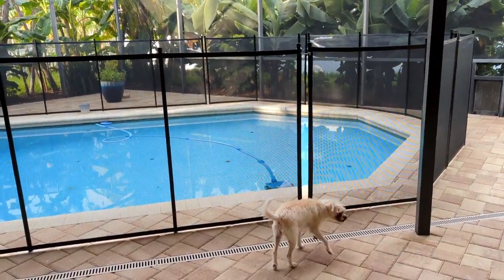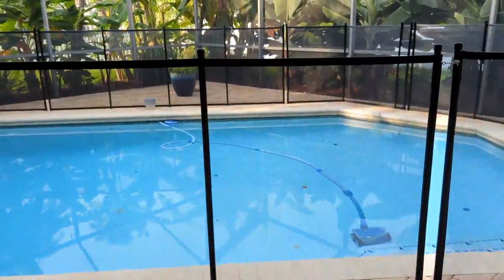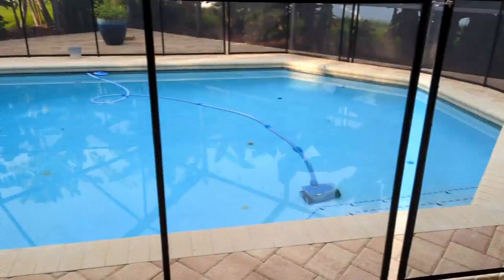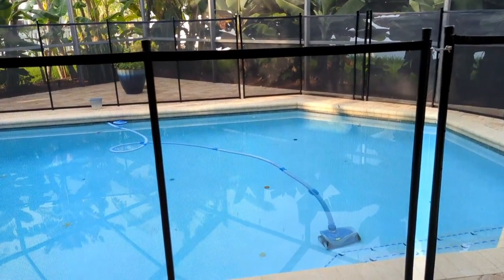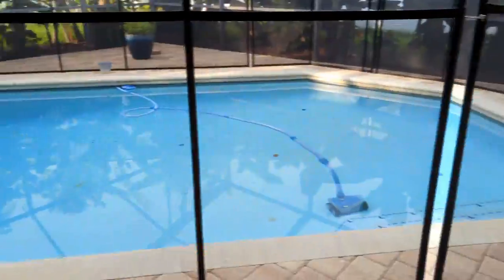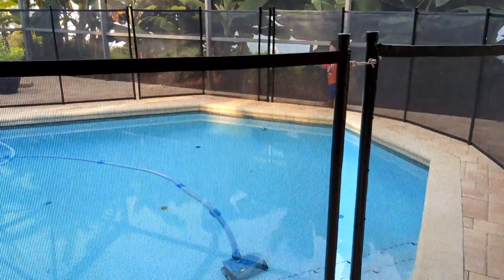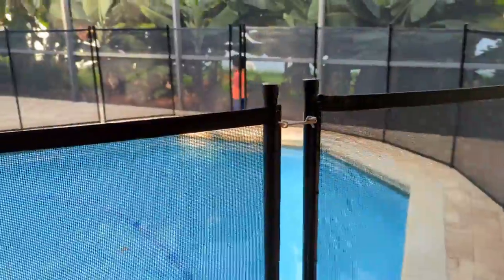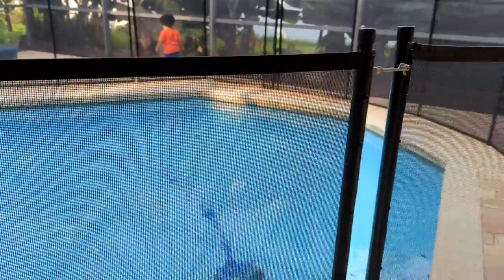Slow down. And they have the gate up. It's later in the day. I don't really think it messed up the view. Look at that lizard above your head. It's gonna poop on you. Now see? Hey honey. So he has enough room.